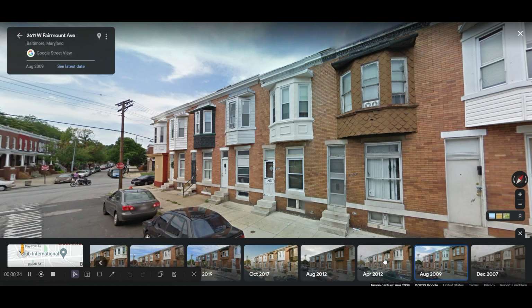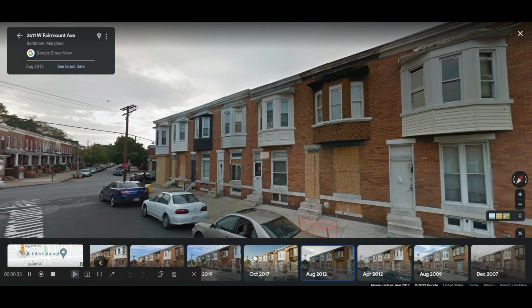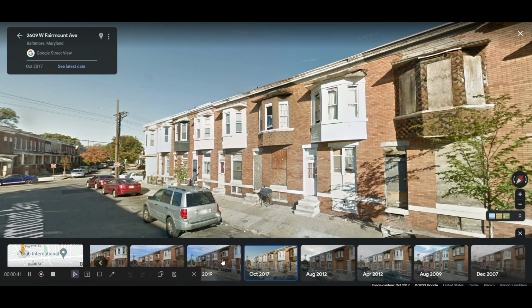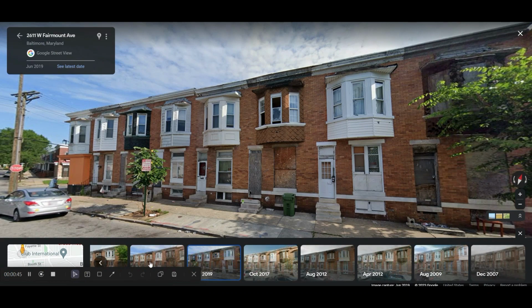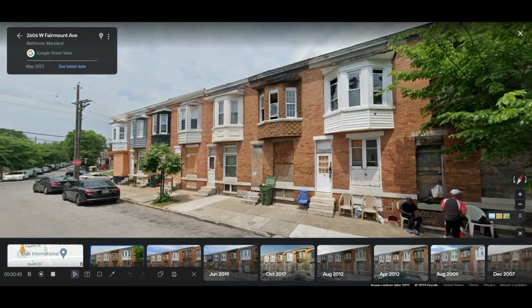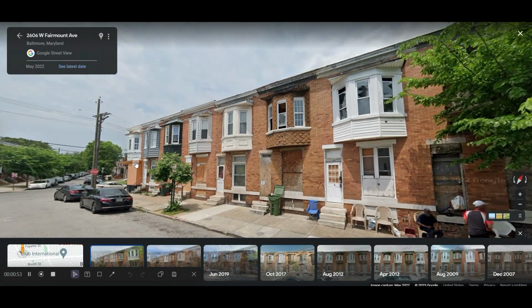2009, then 2012 rolls around. You got 1, 2 boarded up. Another one from 2012, it looks like maybe a third one. Now you got, looks like still 3 as of 2017. And then now, close to present day, you have 1, 2, 3, 4, 5.